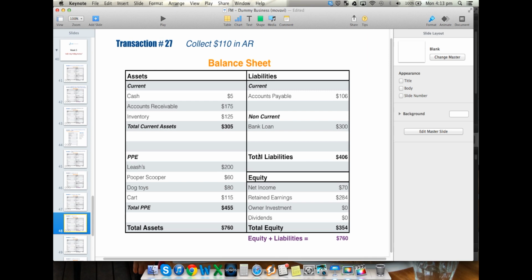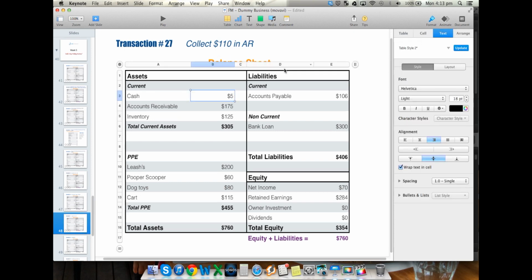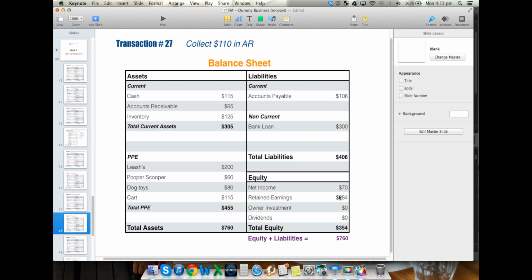Okay, so accounts receivable, we collect $110. That's good for cash. So cash goes up by 110, so it's going to go to 115. And accounts receivable goes down by 110, so that's going to go down to $65. So now we've got the assets at 760, equity and liabilities at 760, so we're in balance. So nothing happened on this side of the ledger, right? Net income didn't change. All we did was go out and get what was owed to us. So just a change in the current asset portion of the balance sheet.